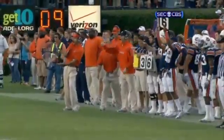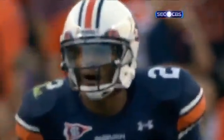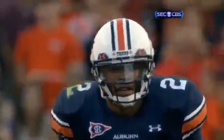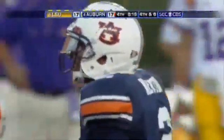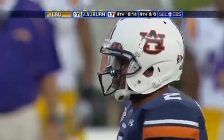We talked about the communication. It goes on all the way to the snap. Gus Malzahn's calling the plays. Everybody out there can look at the numbers. And are they going to go for the fourth down? Well, I will tell you this, Vern. Be careful. I've seen Cam Newton pooch punt.